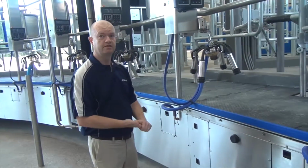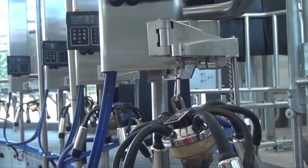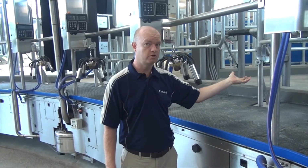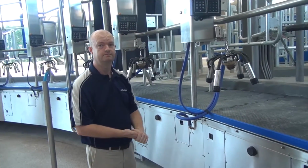The big option on this rotary is an arm takeoff. Arm takeoffs make this rotary a one-person machine because the claw is under the cow, held by an arm, so there's no squawks, no slips or fall-offs, and it's very easy to milk cows.